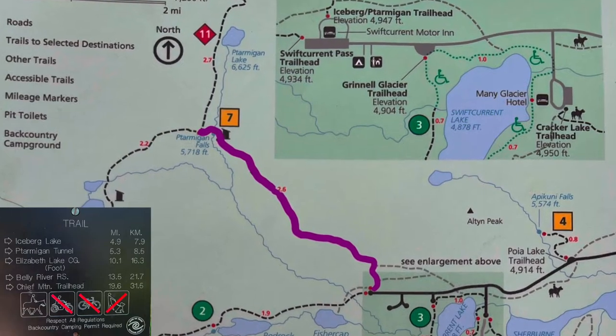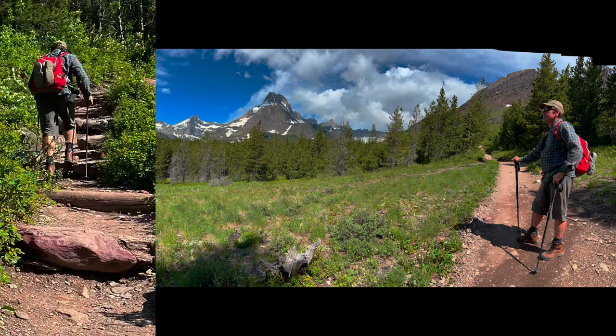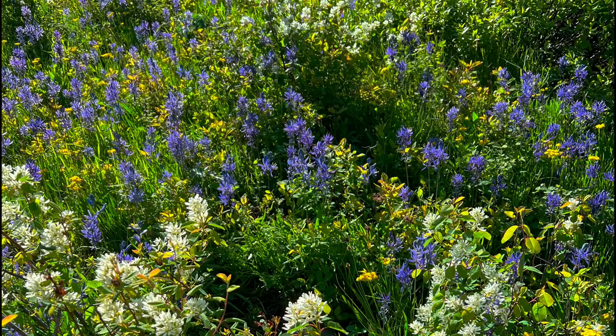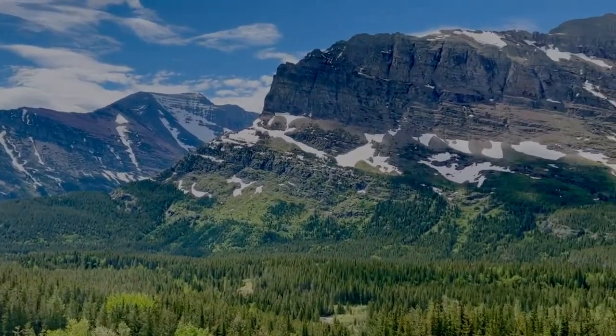We choose to hike the Iceberg Ptarmigan Trail today. It is a comfortable, brisk day outside and perfect for hiking. It is spring. The bushes and flowers are blooming, and the snow still clings to the majestic peaks.